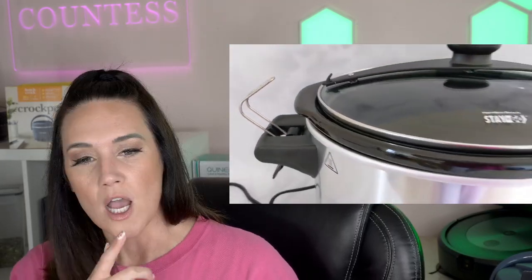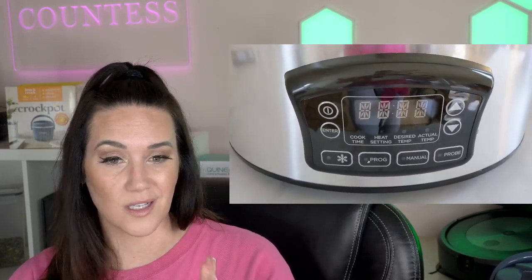It's got that gasket type lid on there. You can use it for a programmable. So if you want to do like I do and have it start or stop at certain times, you can do that. And then it also does have a manual mode, so you can use either depending on what your fancy is. Of course, the stoneware and the glass lid are dishwasher safe because your girl doesn't want to do anything hardcore with cleaning.